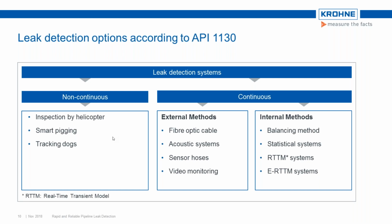We also find statistical methods. Statistical methods try to achieve a specific or higher confidence in their decision for a leak before they give an alarm. We also find the RTTM system, which is the abbreviation for real-time transient model-based systems. They calculate and consider the change of line pack in your pipeline and use it to create the overall mass balance. And we find the extended real-time transient model-based systems. They are the latest development in this group, and they combine several internal methods into one unique approach and one advanced system.